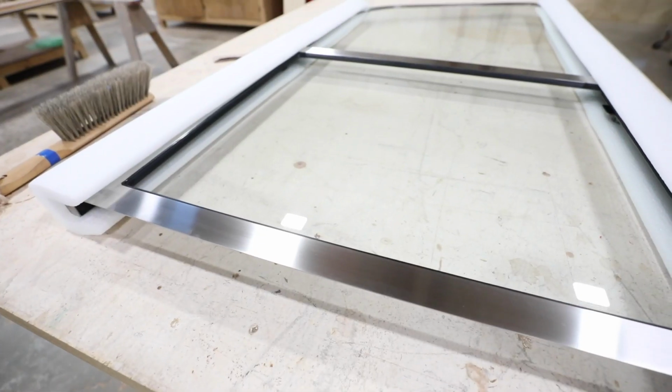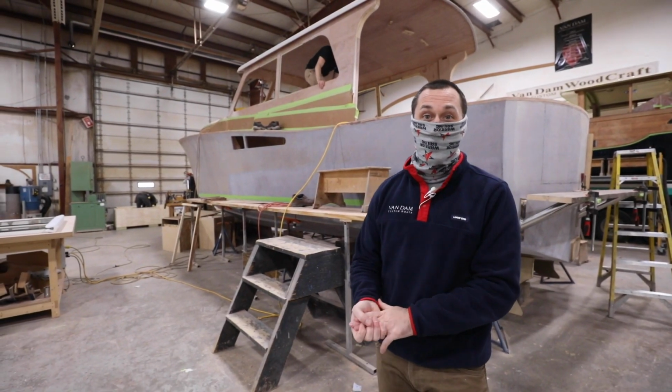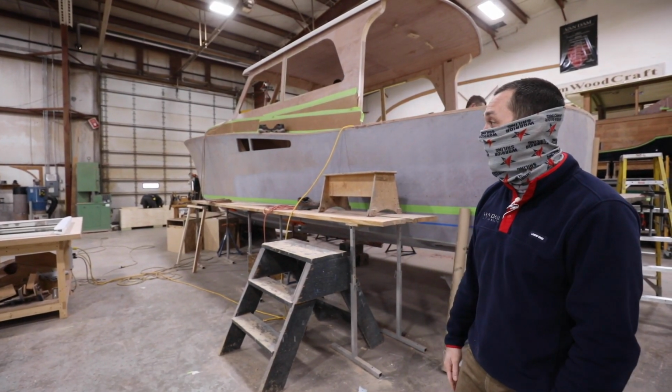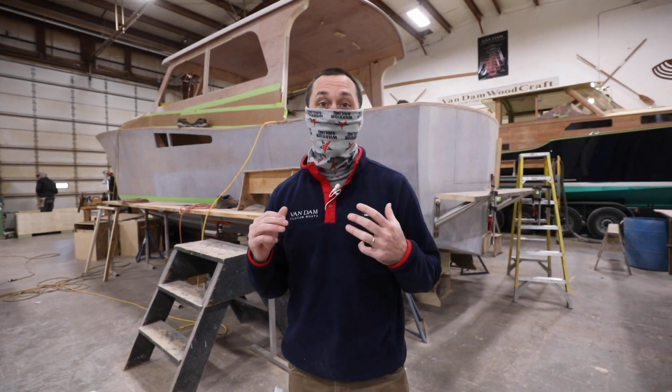We've got windows. Chuck picked up one of the windows from DTS right down the street that's going to go inside Dreamboat. There's a ton of work that's going on. A ton of work has been done on Dreamboat. We're really excited about it.